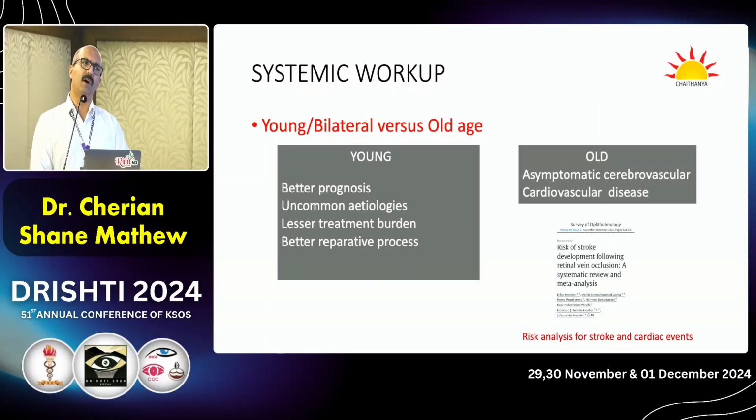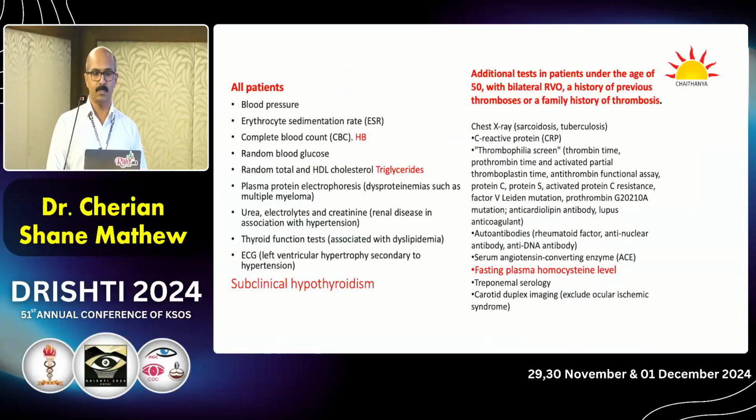So you need to divide the patients into two. Patients with young RVOs, patients with old RVOs. Less than 50, young RVO, more than 50, older RVO. And bilateral disease, I put it in the younger forms because of better prognosis, uncommon etiologies associated with young RVOs, lesser treatment burden, and better reparative process. Whereas in older patients with RVO, think about an asymptomatic cerebrovascular and cardiovascular disease associated with it. So please send it to an internist for risk analysis for stroke and cardiac events.